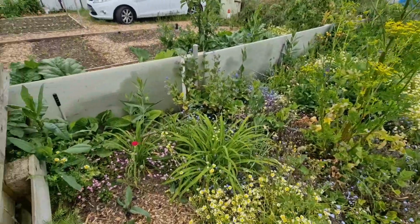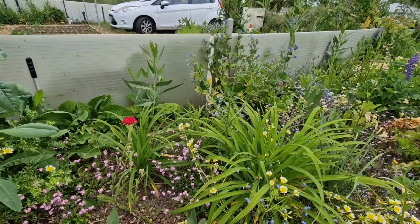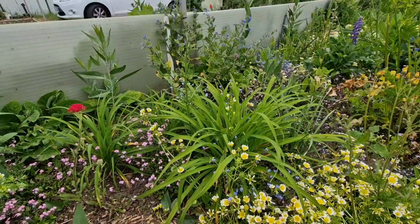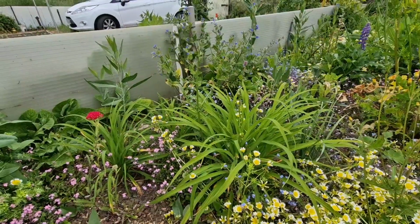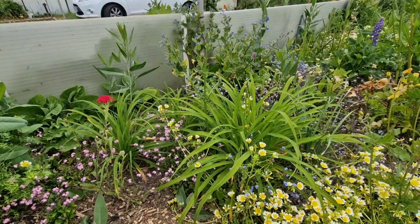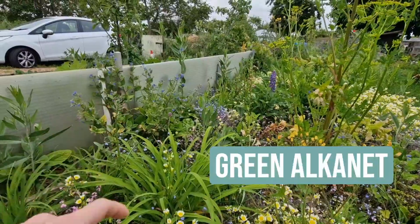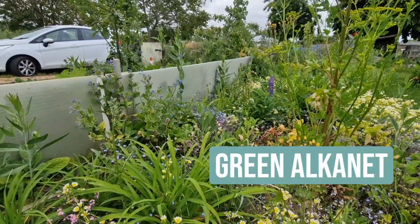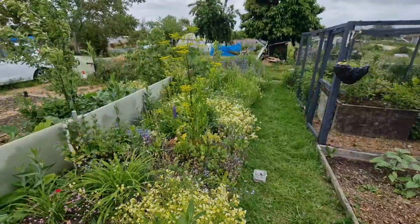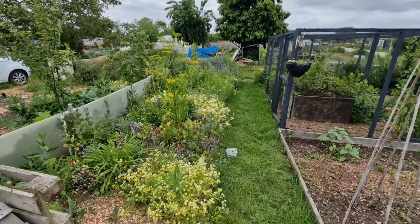And then just down here you can now see the Achillea starting to pop, and it won't be long before these crocosmia start sending out their, I think they're red and yellow bell type flowers. They're one of my favourites, so keep an eye out for them. And then at the back we've got the green alkanet, another weed, but I'm not too fussed about that. So yeah, apart from the grass needing a bit of a trim, I'm quite happy with how this area is looking, especially for the wildlife.